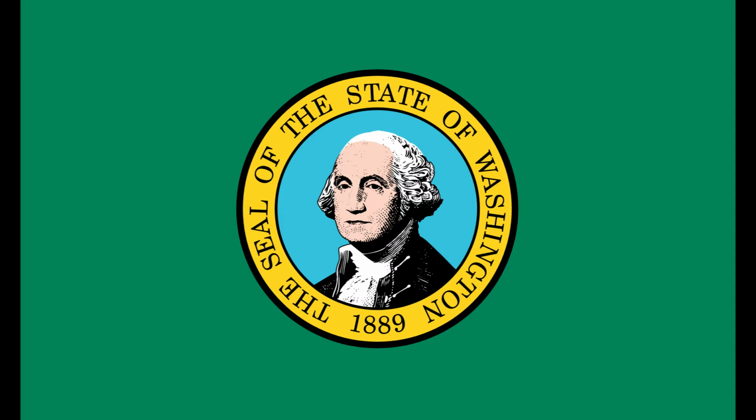At 32, we have Washington. The state flag of Washington is the only flag to feature a past president and founding father on its flag, and I bet you couldn't possibly guess which one it is. Yep, that's right. The state of Washington has none other than George Washington on their state flag.